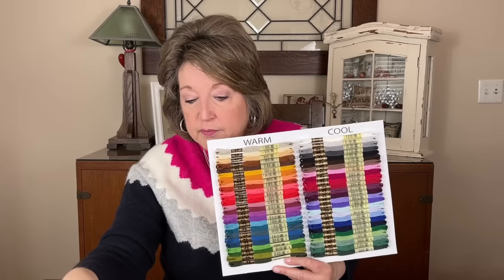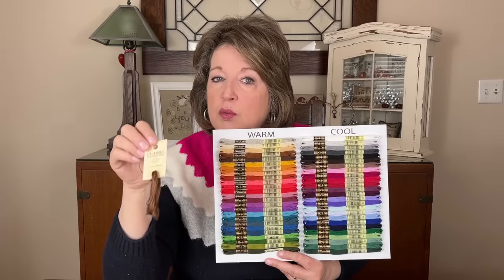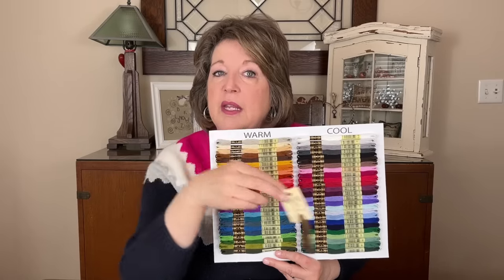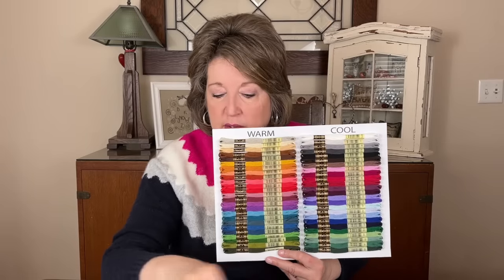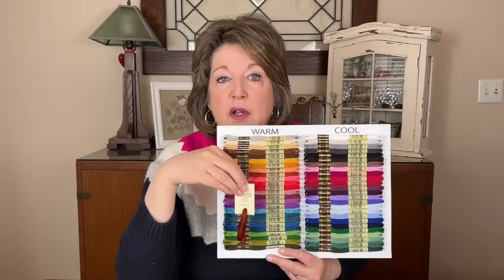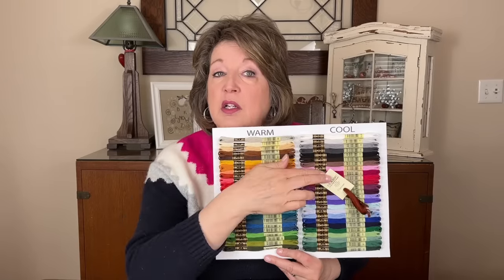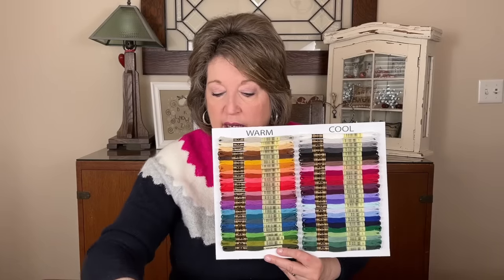All right, this one. It's a brown, which you typically think of as warm, but this brown doesn't look great with the warm colors because it is a cool brown. So it looks better with those colors. This one, Cayenne, which is a red brown, looks really nice with the warm colors, looks off with the cool colors. I've got a few more.